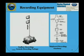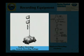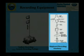Here are a couple of ways that we've made recordings, either from a package that sits on the seafloor with a hydrophone buoyed up above it, that's what you see here, or a sensor that's hanging down from the sea surface with a float above it.